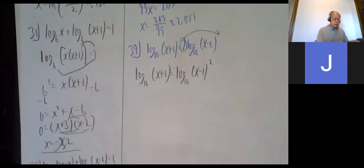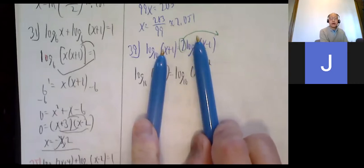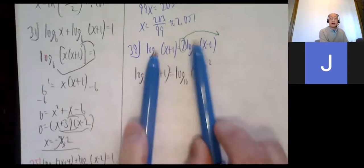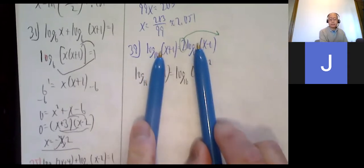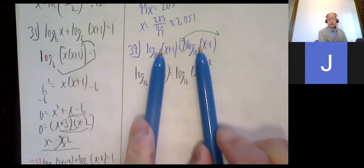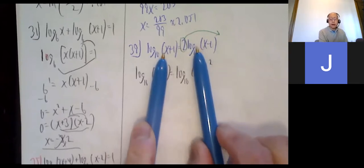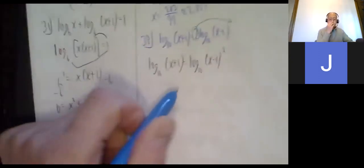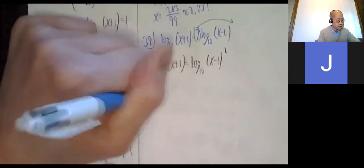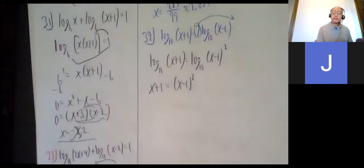Okay. And this is what I have. Log base 10 of blah, blah, blah equals log base 10 of blah, blah, blah. Behind these two, the blahs better be the same thing. So if this is 6, this side can't be 7, clearly, right? If this is 43.5, this better be 43.5, okay? So now I just set these two equal to each other and I don't have to worry about logs anymore. So x plus 1 equals x minus 1 quantity squared.